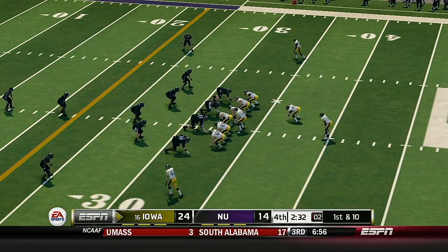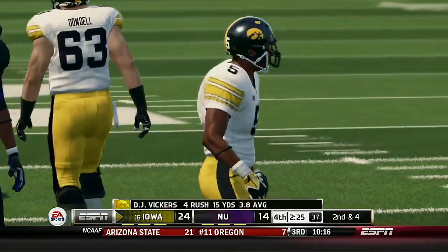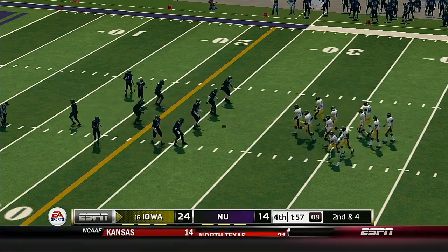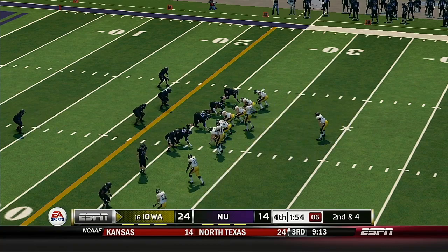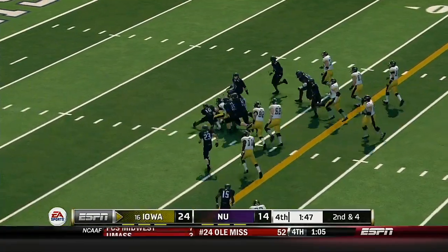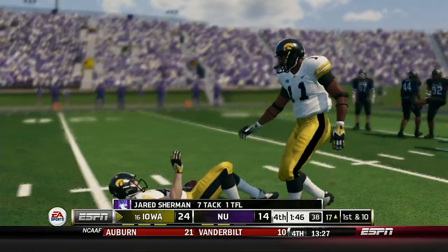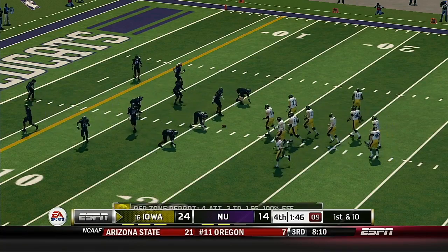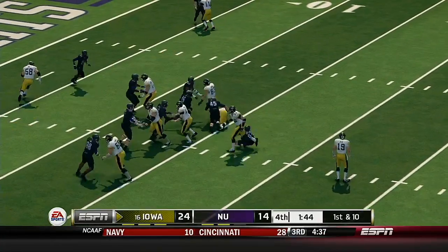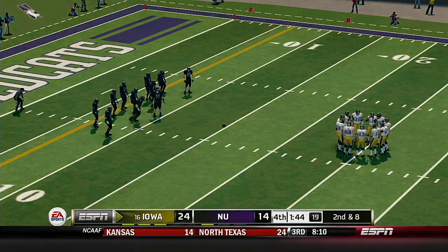Ready, green 90, green 90. And he carries the ball for a nice gain. That'll make it second and four. Makes it to the 17. Maybe after a nice run like that, you try to go up in the air for the play action pass. From the 17-yard line, first down. He makes it to the 15-yard line. A 2-yard run by the halfback. Northwestern is going to have to use their second time out of the half.